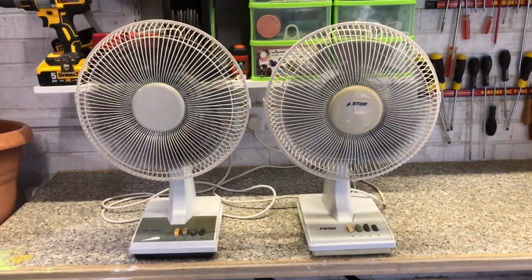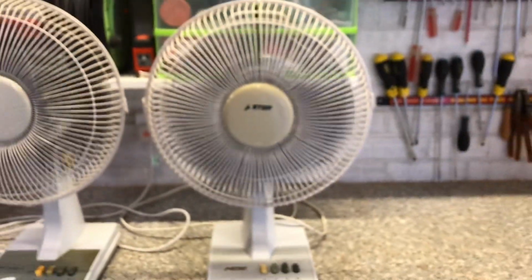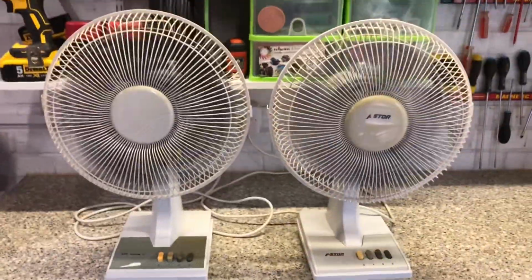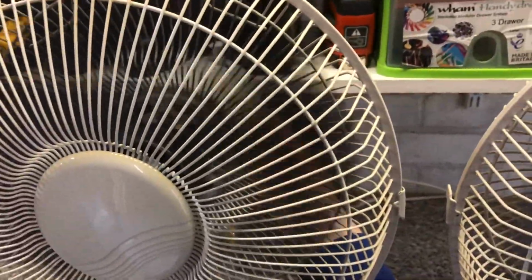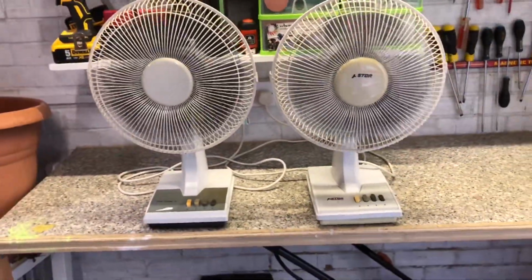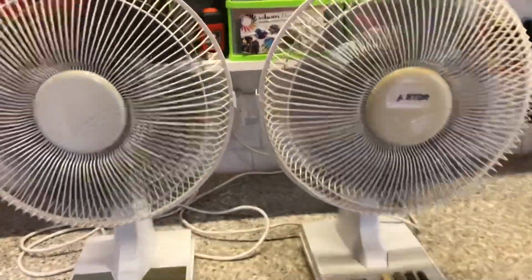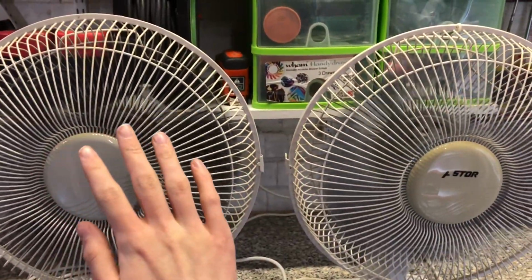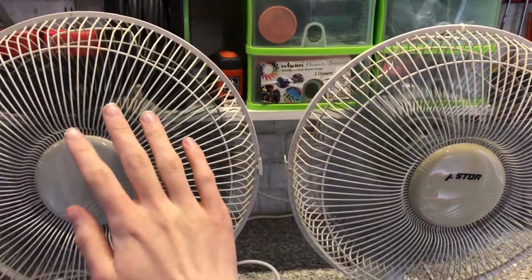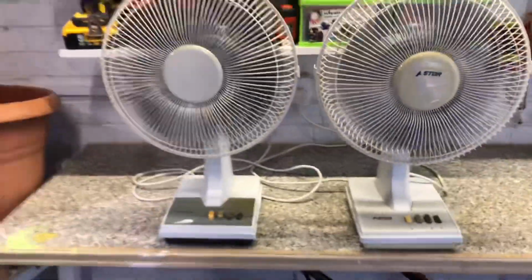High. They sound about the same noise level if you're not including the annoying noises, but if you are, the Astor does superior. And in terms of airflow, the Astor is slightly more powerful.